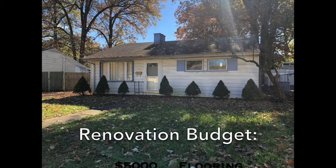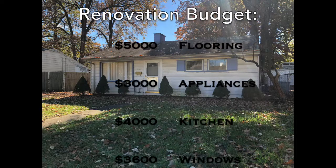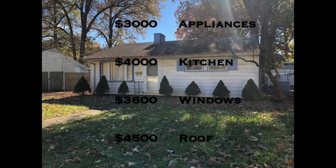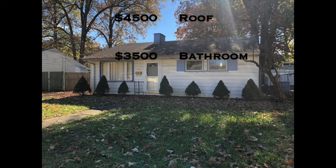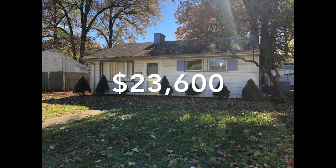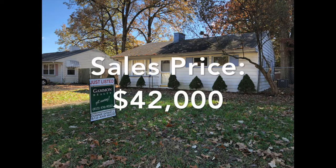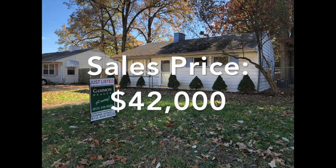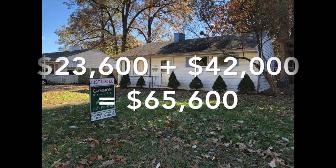So let's total it up. We have $5,000 for the flooring, $3,000 for the appliances, $4,000 for cabinets and counters, $3,600 for windows, $4,500 for the roof, and $3,500 for the bathroom. That puts us at $23,600 for the renovations necessary for this property. Since the sale price is $42,000, that puts you right where you need to be at $65,600, so right in between that $65 to $70 range.